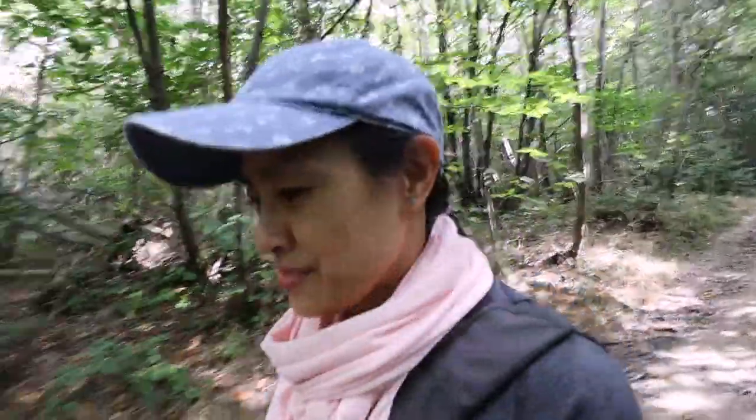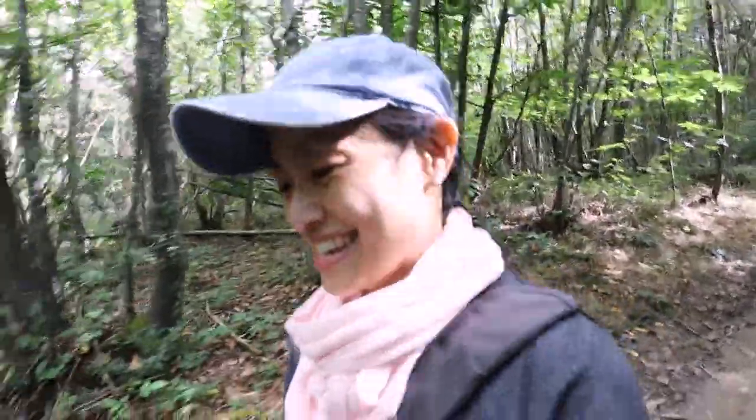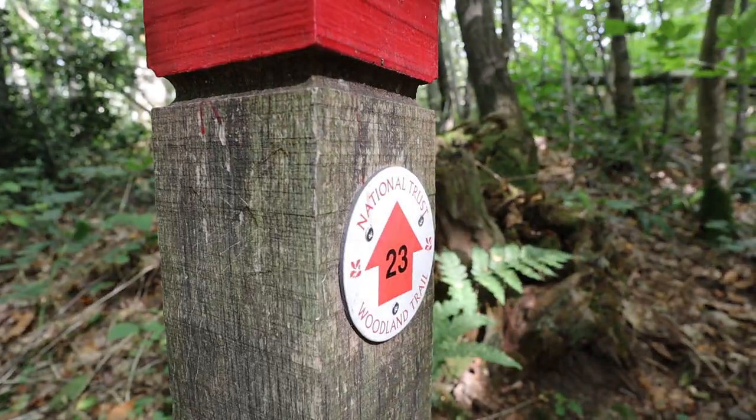This is actually my favorite bit, walking in the woods. It's lovely. It's quite quiet in this part. It's really nice. The trail itself is actually very clearly signposted. Just follow the right poles and the number.